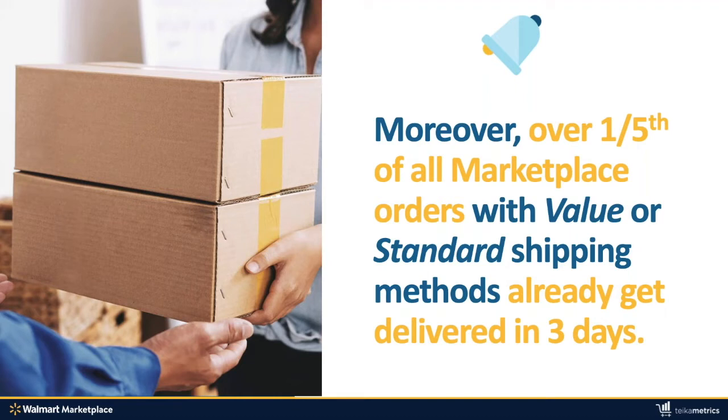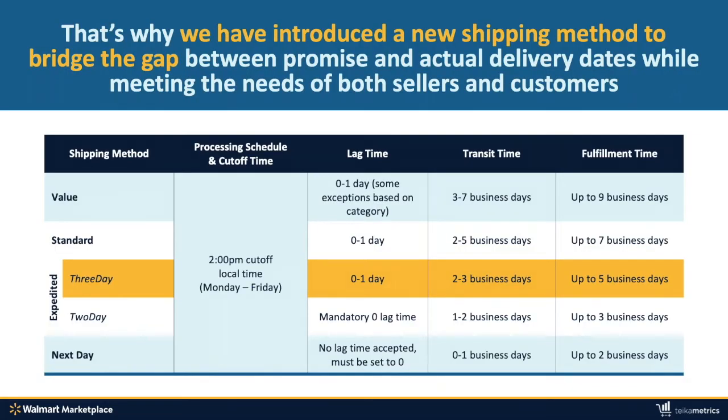So right now we have like 20% of our orders that are getting to customers in 3 days on value or standard shipping. So it doesn't have to be unprofitable or really eat away at your margin to deliver for the customers. This is a look at next day, 2-day, and 3-day, and the requirements for each. Again, if you have the ability to do the 2-day program, that's going to be the best bang for your buck, so to say, because it has the highest conversion increase.